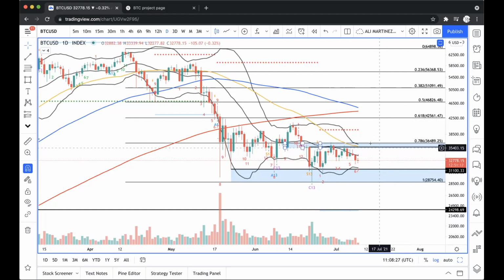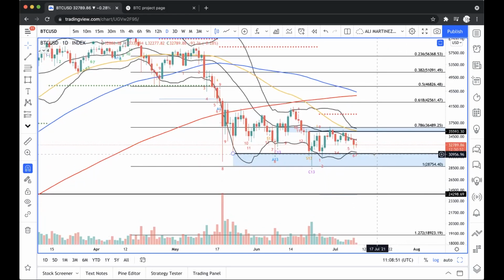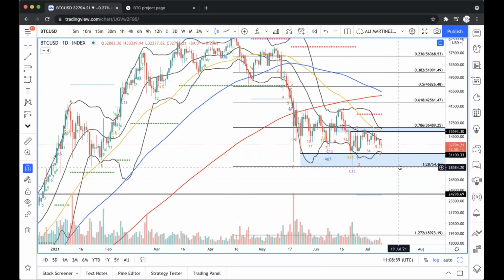On the upside, of course, always being bullish. If we break and close above $36,500, I expect that we're probably gonna rise to 39,500, and then we're probably gonna test this death cross that is forming between the 200-day and the 100-day moving average. I believe that we could come test this death cross and then potentially continue to go lower. But eventually, of course, a daily close below 28,750, I believe that we'll go lower.